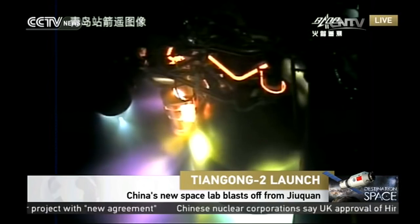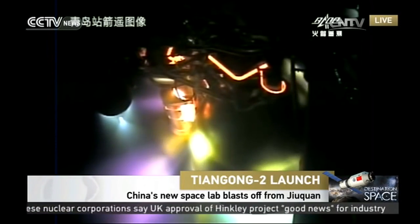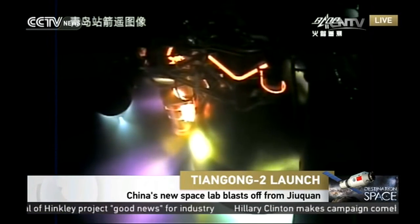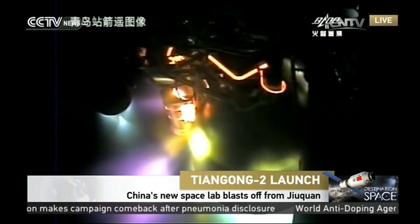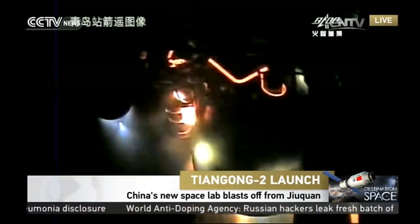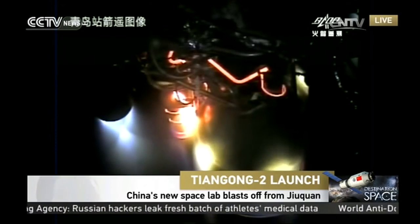So we are now seeing 7 minutes into the launch. Qingdao, 3 minutes to go until we can tell whether the Tiangong-2 space lab has entered its pre-programmed orbit or not. And the next critical step will be the shutdown of the main engine. After that, the four vernier engines will continue to work to adjust the orbit very accurately.